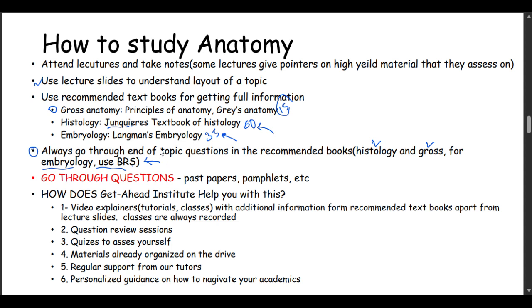All right. And then another thing, which is very important, I didn't put this in there: go through question past papers, pamphlets, etc. This is very important because if you meet a question that you've never answered before, or something similar to what you've seen before, it's very hard to answer such a question at UNZA. I'm sure you have had such an experience in first year, where if you've not seen the question before, it's next to impossible for you to answer it. Okay, it's high chances that you will fail that question.